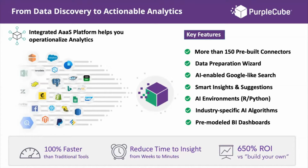With PurpleCube, we can connect to more than 150 data sources through our pre-built connectors. So no matter what type of data source you're using, PurpleCube will more than likely support that. We also provide an intuitive data preparation wizard to allow you to connect your data and perform the different data integration and data quality transformation rules needed.